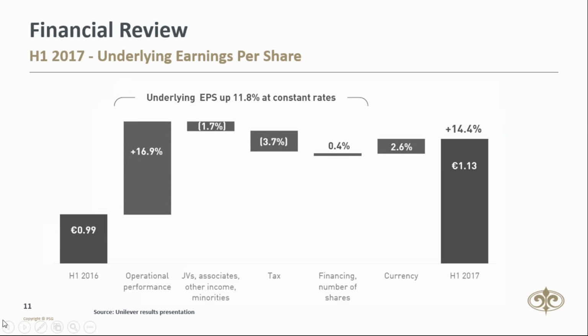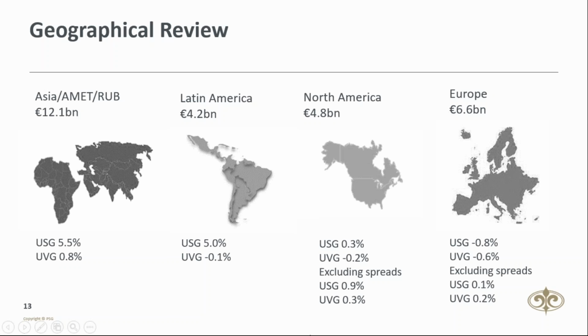Now moving over to the geographical review. Asia, Africa, Middle East, Turkey, Russia, and Belarus grew by 5.5%, with volumes up 0.8%. However, in the second quarter, volumes were actually down by 0.6%, impacted by fewer shipping days in Indonesia and the trade destocking in the transition to the new goods and services tax in India. China returned good growth in the first half, driven by rapid expansion in the group's e-commerce channel. Latin America demonstrated resilience and grew by 5%, with volumes down only 1%, despite a sharp market contraction and trade destocking in Brazil. Mexico delivered very strong growth.